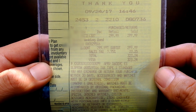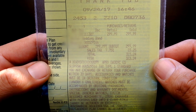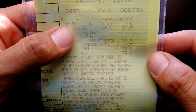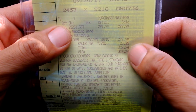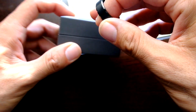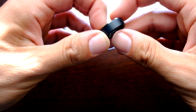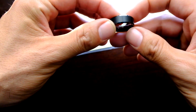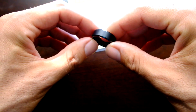Okay, so here is my receipt. As you can see, it was $299 plus $23 tax, $323.24. There is the ring here. You know, it looks nice, fits nice. I'd say not bad, but it was 323 bucks.